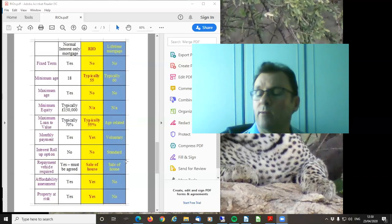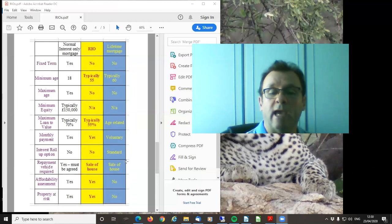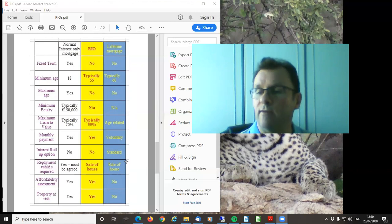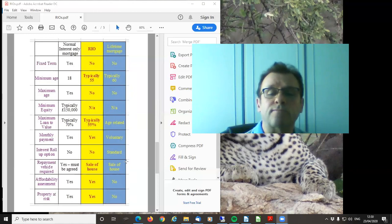Minimum equity required in the property. Normally, this is part of the requirement. You must have, on top of the mortgage, an equity of typically about 150,000, depending on where you live. In many areas as much as 200,000, and that would mean that if you had a mortgage of £150,000, your mortgage would still have to leave you with £150,000, so your house would have to be worth at least 300. And obviously that does get tighter in some areas.